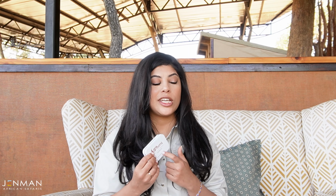So these are really helpful, especially because you can pack it easily in your bag. It's nice and compact, and like I say, sunscreen, very important. When you're out here, it can get extremely hot, and you really don't want to be burning in this heat. So this is definitely really helpful.